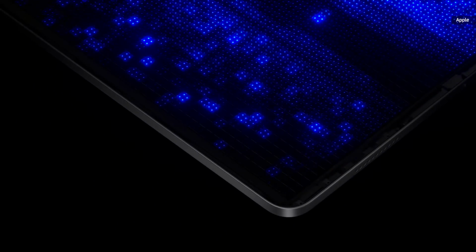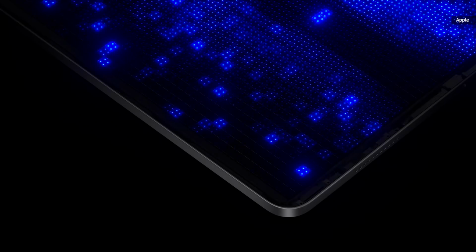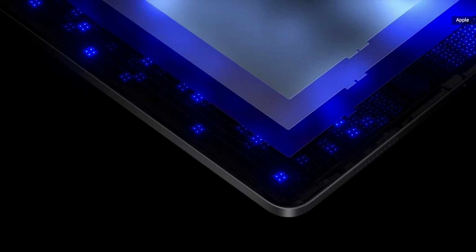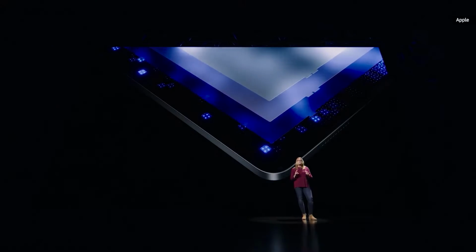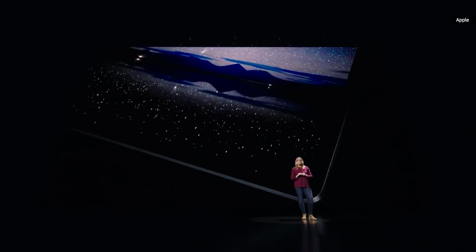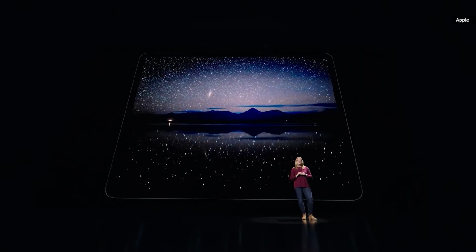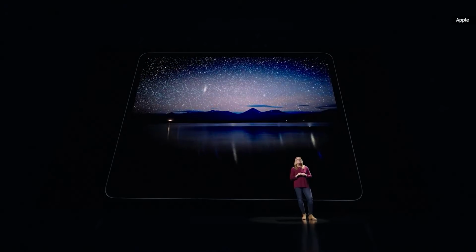We then grouped these mini LEDs into over 2,500 local dimming zones. So depending on the content, we can precisely adjust the brightness in each zone. The result is an extremely high 1,000,000:1 contrast ratio. The light is then shaped by a series of incredibly thin, custom-designed optical films and diffusers. And that's why this display can fit into a design that's just 6.4 millimeters thin, weighs just 1.5 pounds, and still delivers all-day battery life.